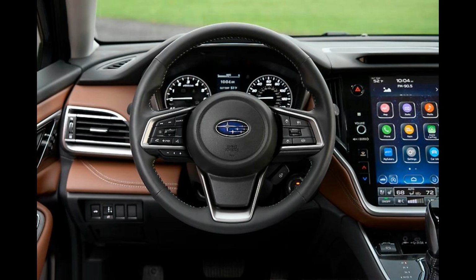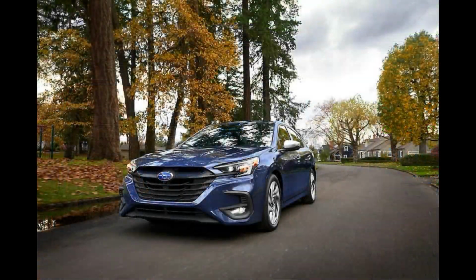Do we have a price on that? I don't think so. No price on it. I wonder what the sales numbers are like actually for Legacy, because after all, it is a sedan, isn't it?